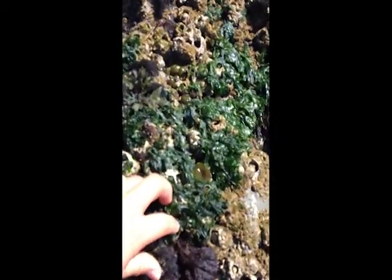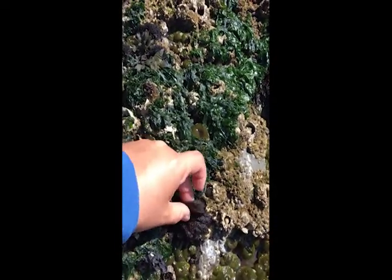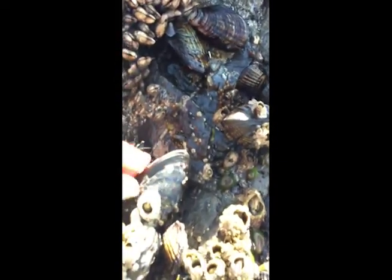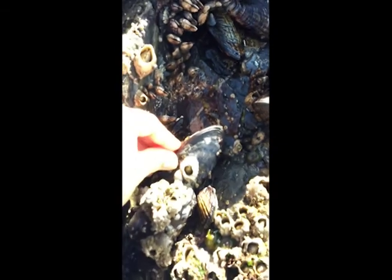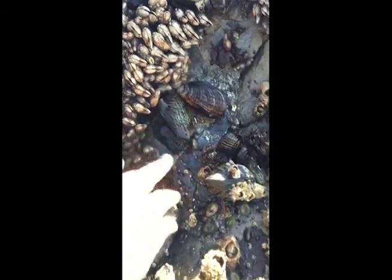More of those gooseneck barnacles. Lots more anemones. Starting to see more of this green algae as we get closer to the water's edge. This filamentous red is also pretty cool. And then I'm also seeing just a lot more of these big mussels. Smaller mussels up above. It's nice, big ones up here or down here.